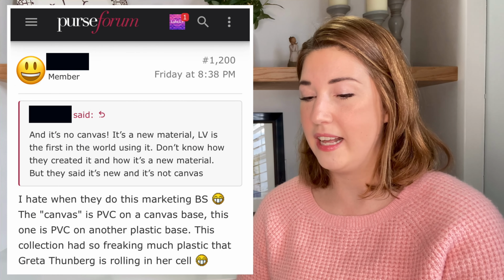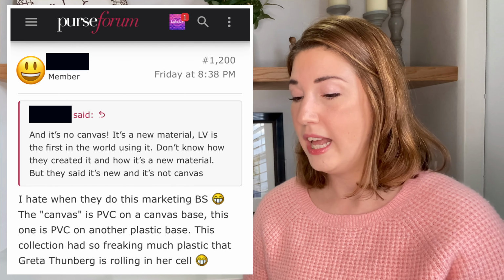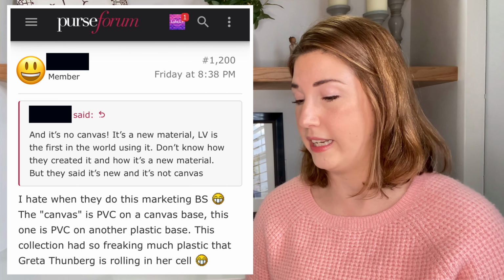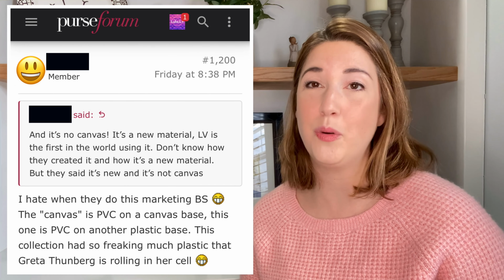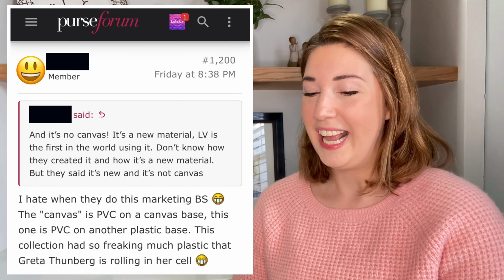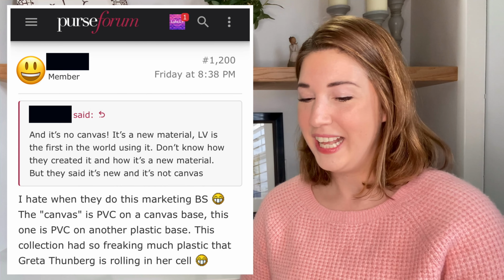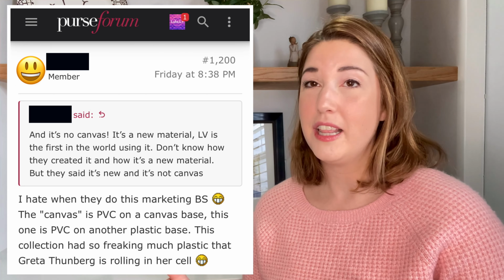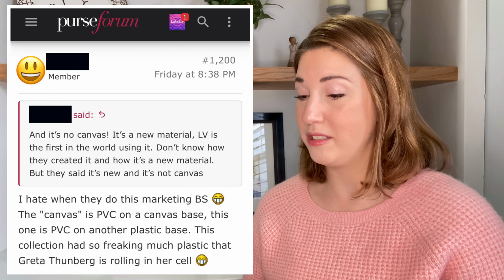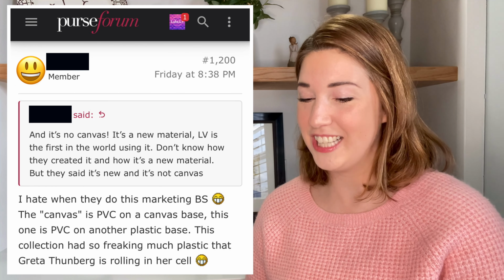They wrote that these Nebula pieces are not made from canvas. It's a new material. LV is the first in the world using it. I don't know how they created it or how it's a new material, but they said it's new and it's not canvas. And someone replied, I hate when they do this marketing BS. The canvas is PVC on a canvas base. This new material is just PVC on another plastic base. And then they say, this collection has so much freaking plastic.